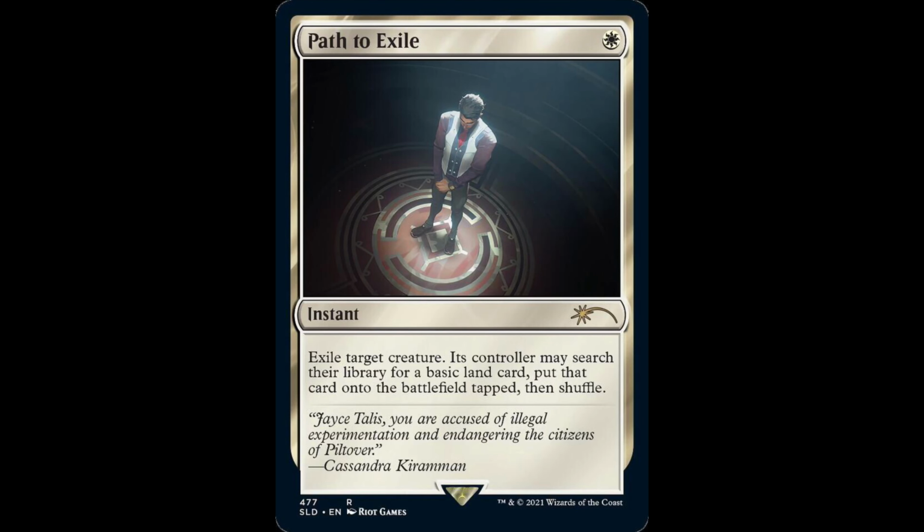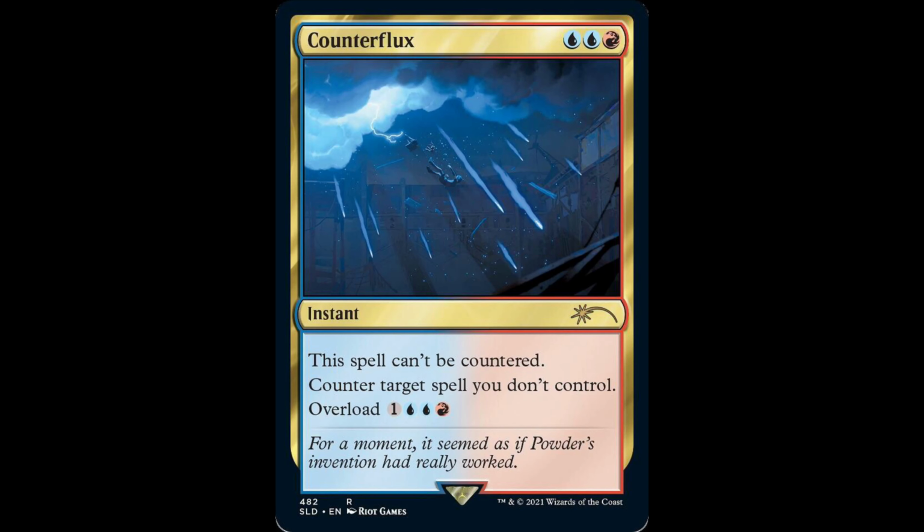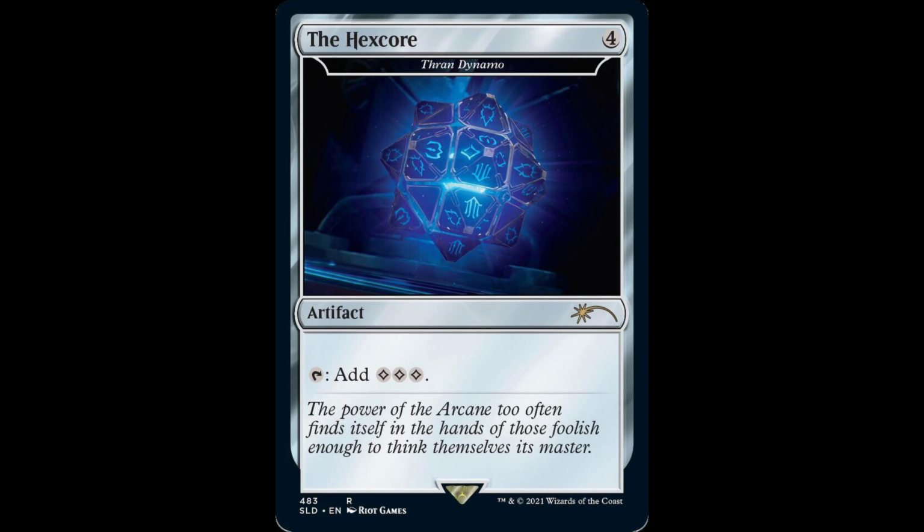Starting off with the Secret Lair Arcane of the League of Legends crossover, we got Path to Exile at $4, Rhystic Study at $32, Counterflux at $1, Thran Dynamo at $4, and then there are 3 more cards which we haven't seen yet. They'll be spoiled just the day before this Superdrop is available. We have Seize the Day, which is $7, and then Duress and Crows and Grip, which really are $0 cards.